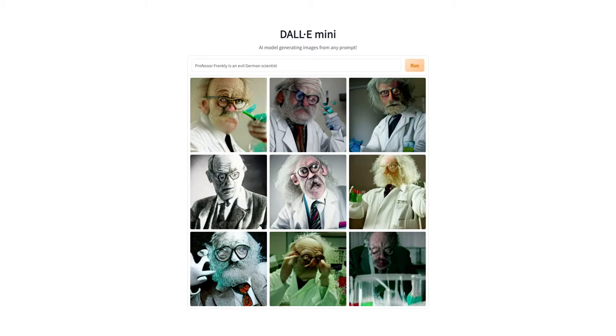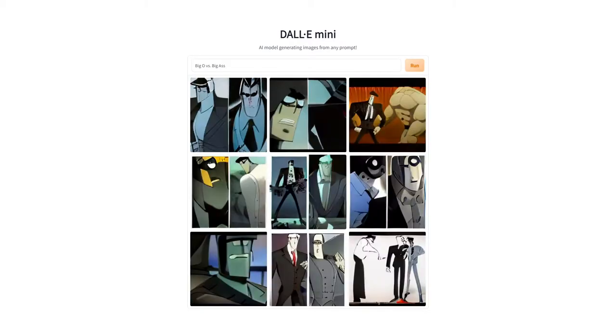And if it weren't for that, that one would win, but I like that one of them is just rendered in black and white. Is DALL-E getting these from films or something? I don't know. The bottom right exactly looks like it could be from a House episode. Probably a combination of several image sources. Yeah. All right, next one. Big O versus Big Ass.